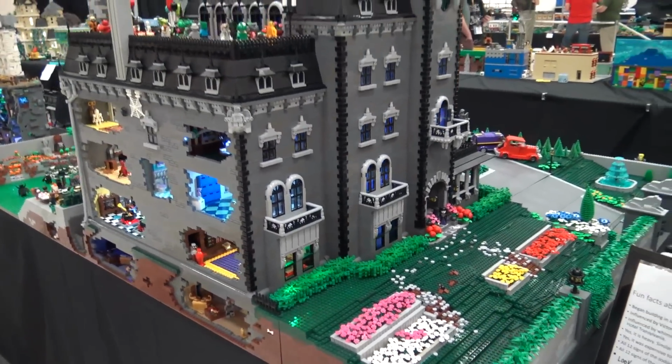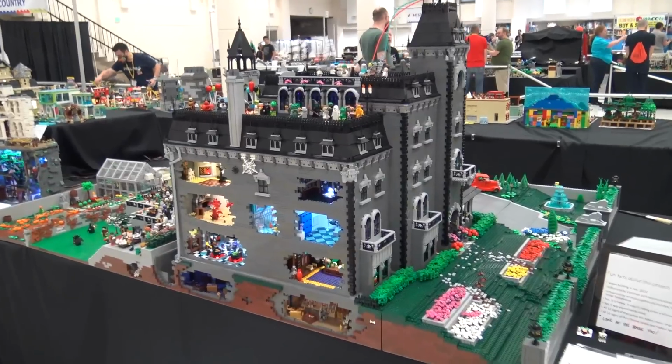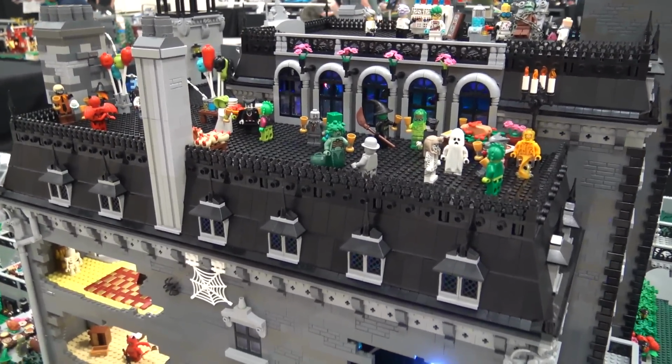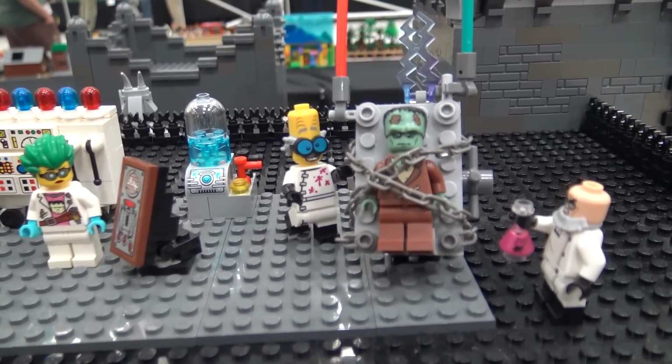Again, I'm not an architecture guy, so I would build something and be like, oh, this looks great, and then come back the next day and go, oh, this looks like garbage. And then I would redo it, and I redo it again, and again and again, and so it was exhausting to do, but it turned out pretty well.